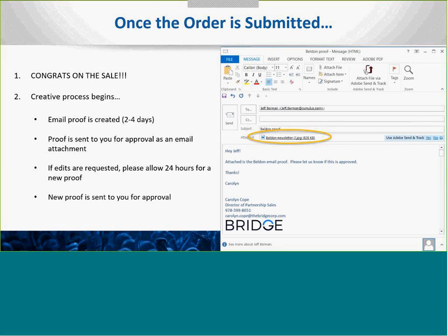And as far as the email, it's very quick and easy for us to go back and make those changes instead of having to go back and make changes to 15 different things. So we always do the email first, and the proof typically takes between 2 to 4 days. We then email the proof to the sales rep or to whoever submitted the order, and it's sent to you as an attachment in an email.